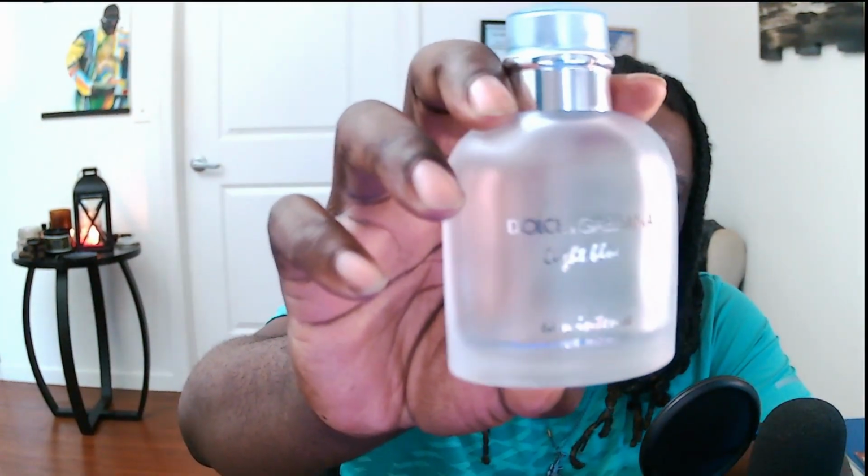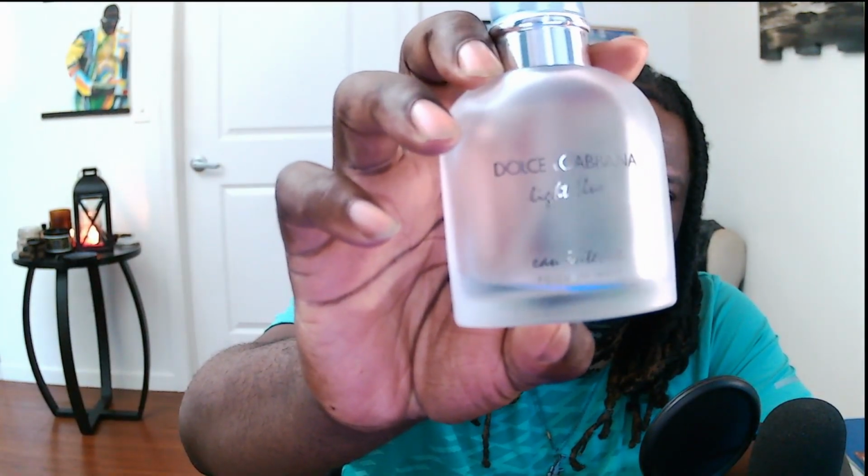So today I'm going to be doing a fragrance review on, this is an old one. I think this one came out, it ain't been that long. I thought this had been around for a while, so maybe it's Light Blue that I'm thinking about. I know Light Blue has been around for a while and it may have just come out with the Intense a few years ago. I thought this had been around for a minute. Dolce & Gabbana, Light Blue Intense.